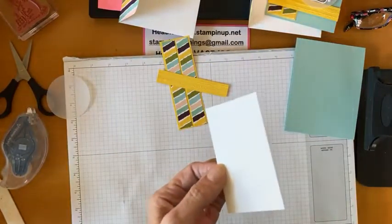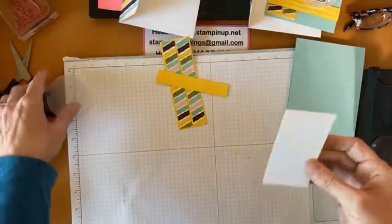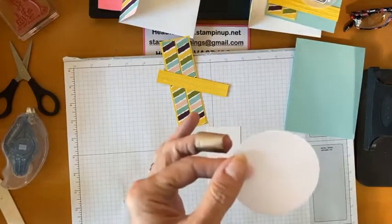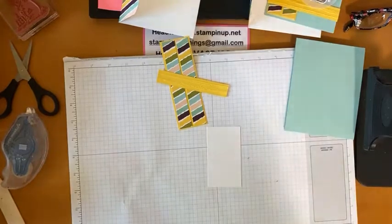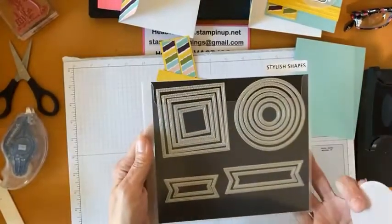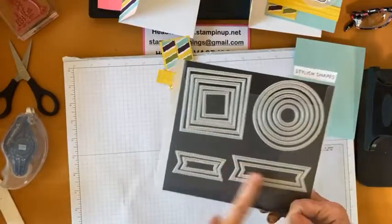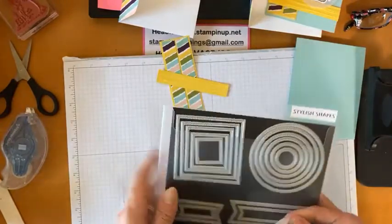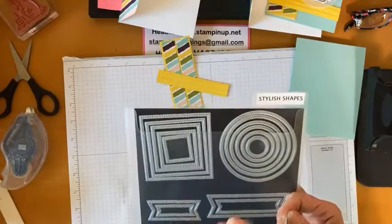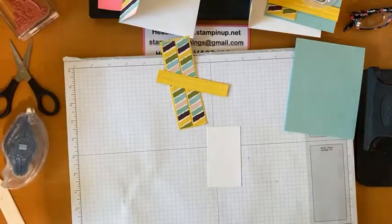It's just a little scrap piece. We're going to stamp the kitty on there. And then I have a circle that I cut out of vellum using these new dies that we have called Stylish Shapes. These are kind of fun because you get squares and circles, and then you also get these banners. So, you know, I have my layering circles that I love, love, love. But this gives me a few more sizes, and it does have these stitched edges, which is nice.